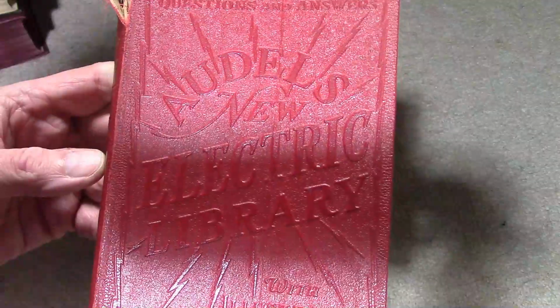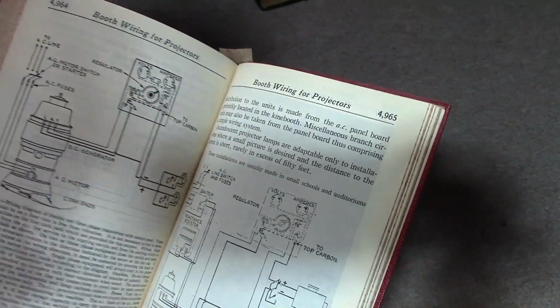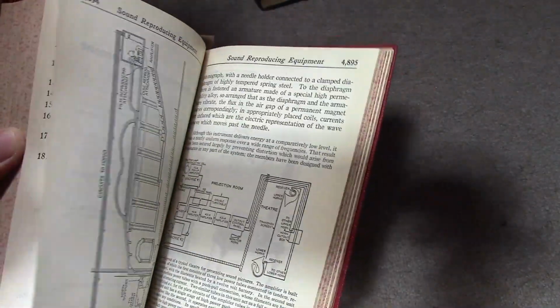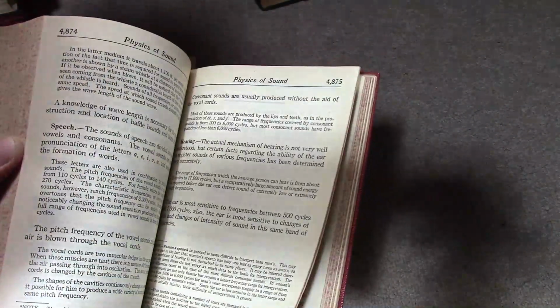Next up, Audel's New Electric Library, illustrated diagrams. I've seen a few of these Audel books over the years. They're nice because they have, well, might be real leather binding, I'm not sure, but they are sort of soft cover. So more of the same. Mixture of old pictures, old diagrams, circuitry. Well, this must be pretty early. They're talking about synchronized sound with movies. Talkies, in other words.